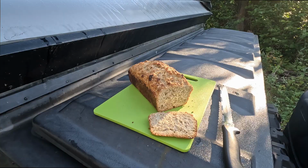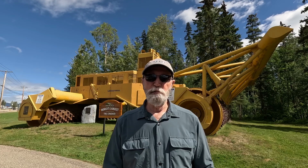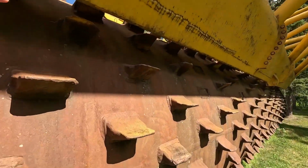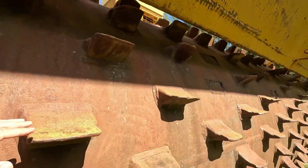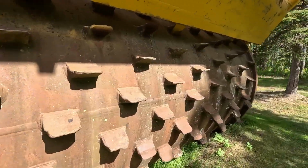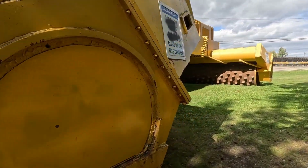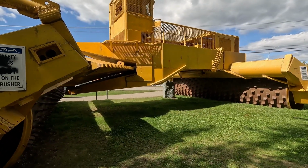So simple to make. So I am in Mackenzie, British Columbia, and I've just stopped at a really unique place. This is the world's largest tree crusher. Whoa! I'm going to give you a sense of the scale of this crazy thing. I'm reaching up 8 feet right now. These are the big crushing teeth and the huge drum that just rolls over the forest, obviously when it's logged, but just amazing the size of this thing. Built in the 60s. Why it's here and not being used is beyond me, but pretty cool.